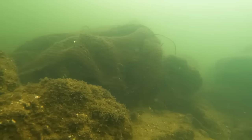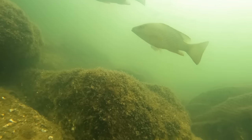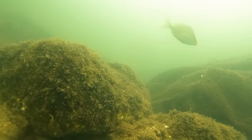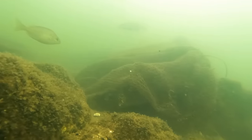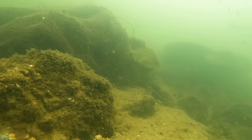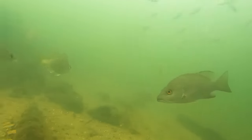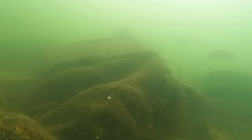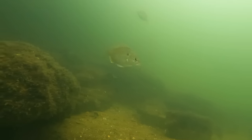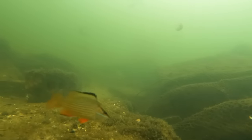You may catch a fish, or you may find like a treasure chest or something down there. This place is pretty wild looking. Is that like an old net or something right there? It looks like a, I don't know, it looks like a seine net or something. This is definitely gonna have some potential to catch. There's that weird fish again.